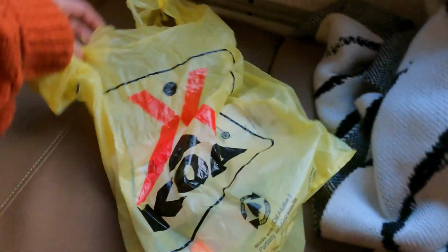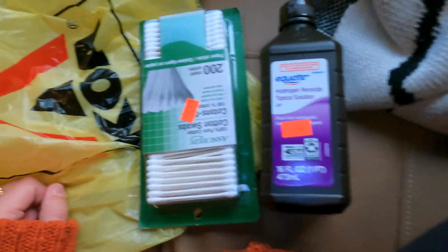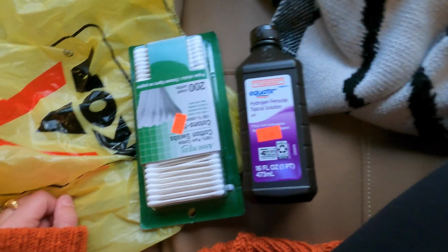KOA. So I just went to the little KOA store to get some pins, because we're trying to collect pins from everywhere we go. But I also got peroxide and Q-tips, because I'm a mom and this is what I get now.